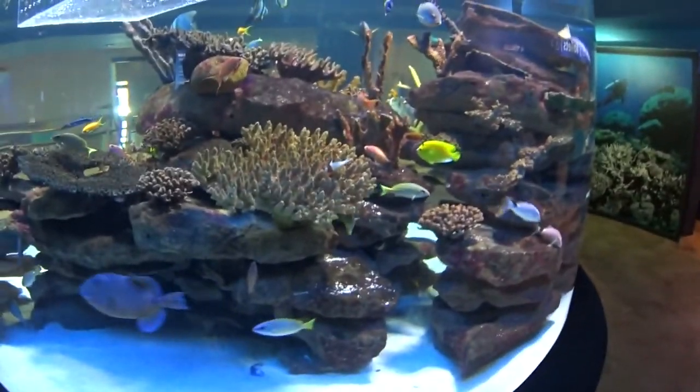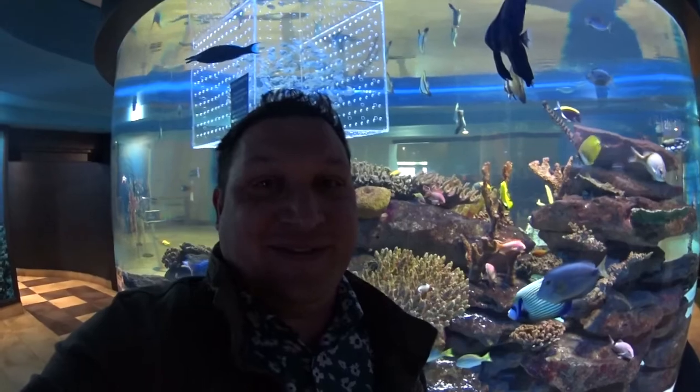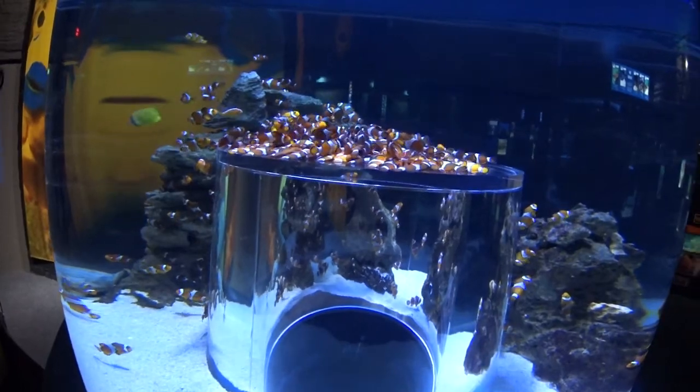Hey everybody, I managed to make it to the Two Oceans Aquarium. Check out these fishies. They're so delicious. But I'm not eating them today, I'm gonna be watching them today. We're at the aquarium by the V&A Waterfront, did some shopping, as you can see by this giant bag of goodies I've got in my hand. Some souvenirs and stuff.